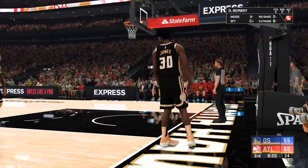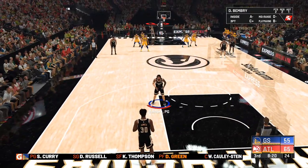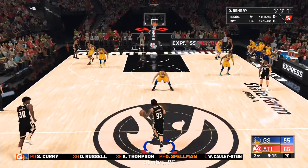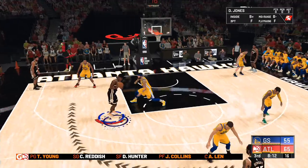So for the Hawks, Damian Jones is checked in for Len. Parker comes in for John Collins. And DeAndre Bembry's subbed in for Young. And the Warriors also making a change. Omari Spellman has come in for Green.